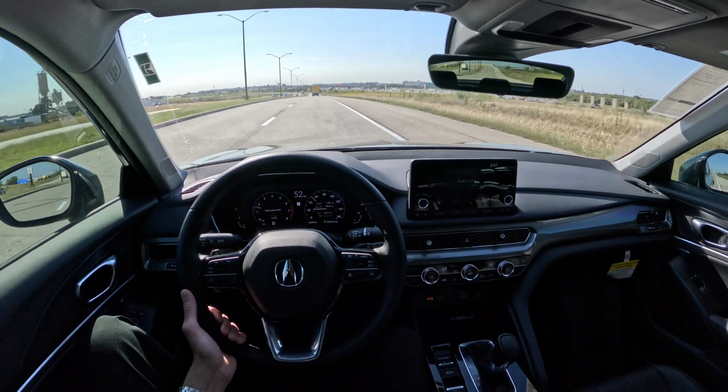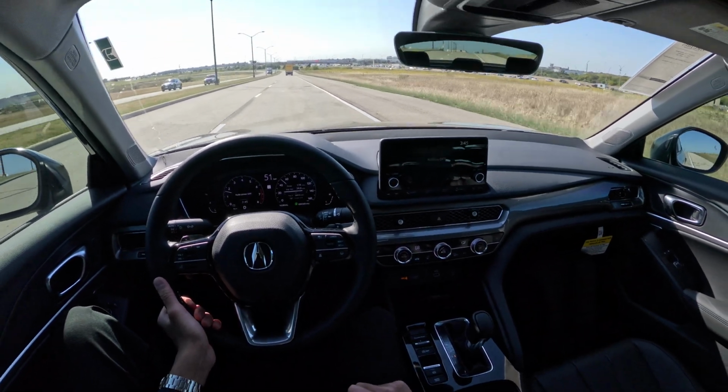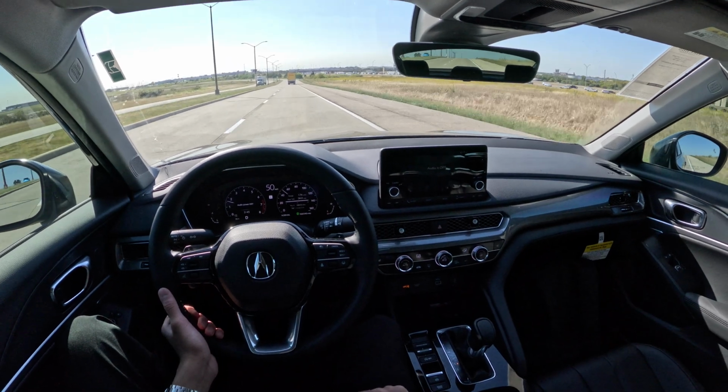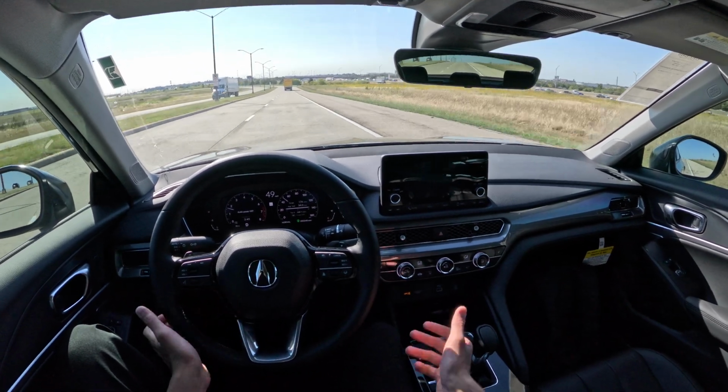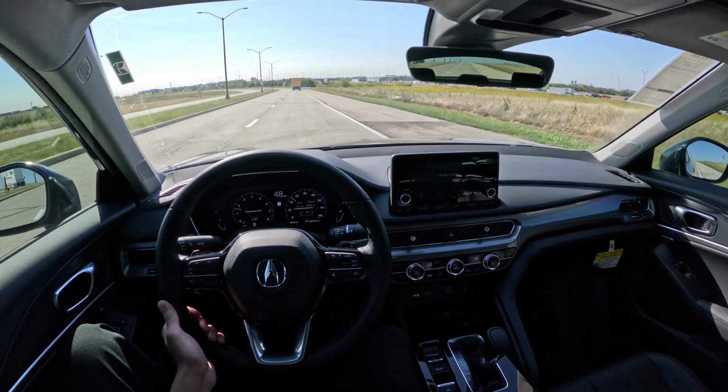And the base model, obviously the most aggressive leases and advertised leases you'll find on Acura's website are going to be for the base models. So if you want to have a really nice lease, you could get the Integra base and go on your way.